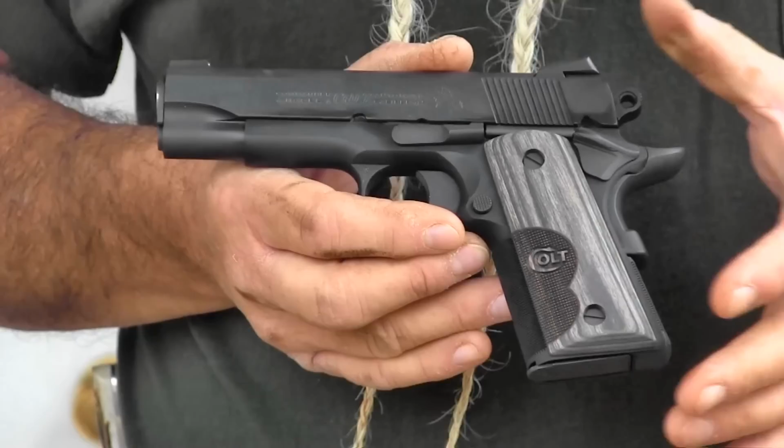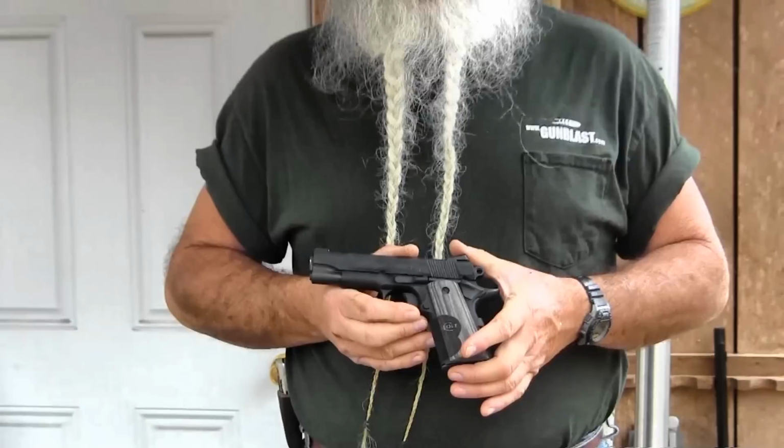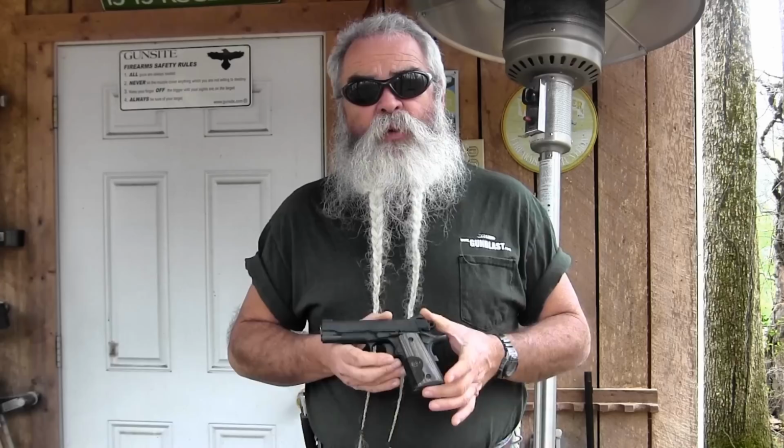Now, TALO has been around 50 years now. Bob Coyle heads up that outfit, and he gets some really special guns made up from different companies. This particular one, they worked with Colt and with Wiley Clapp to get this configuration of this Colt 1911 built up. Now, Wiley Clapp has been around the gun industry a long time.